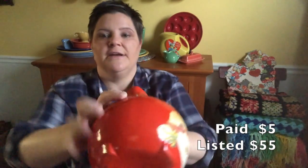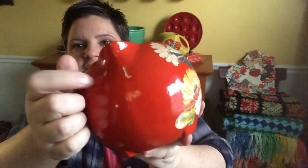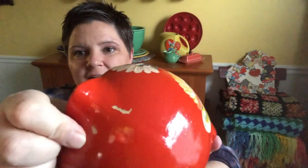And so one thing I would point out, if you like these, is that some of the paint is scratching off and there is paint wear. So this, again, this base color is painted on. It's not glazed, and so it's chipping on there. But the inside is glazed as well. So I guess you could put like a plant in these. I don't know if they're food safe. I don't have any way to tell that. But this one has some paint wear as well.